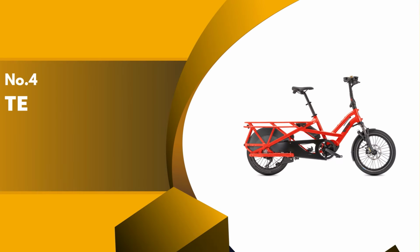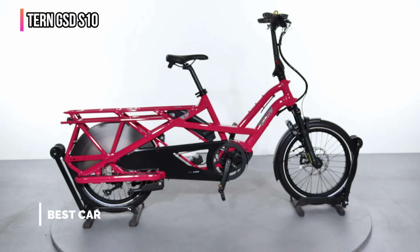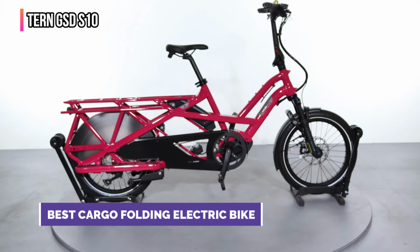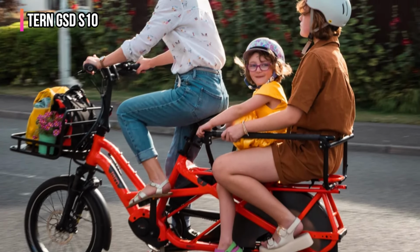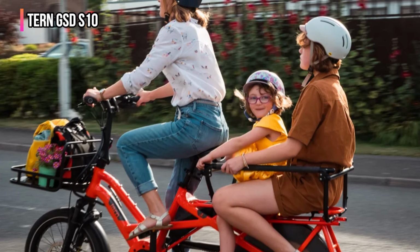Up next, in 4th place, is the Tern GSD S10. For parents or cyclists who have a lot of cargo to haul, the Tern GSD S10 is the must-have folding e-bike. The heavy-duty frame can support up to 440 pounds with an extra-long cargo rack that fits up to 2 child seats, or a whole lot of groceries, camping gear, or whatever else you're hauling.